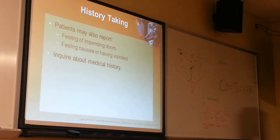Patients might also report a feeling of impending doom. I feel like I'm gonna die. I know, and they do say that all the time. But you know the ones that are looking at you with wide eyes, they're profusely diaphoretic, and they look like they're gonna die. Chances are, if they look at you and they say I'm gonna die, and they're profusely diaphoretic, and their vitals are in the crapper, they're gonna die.